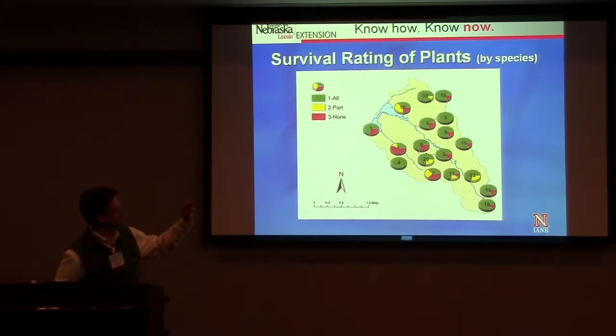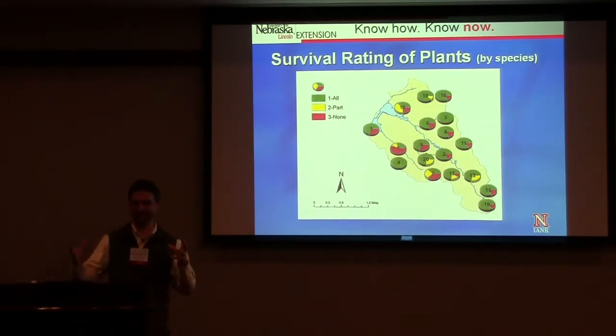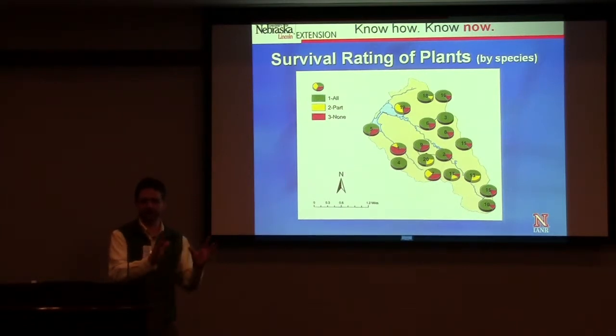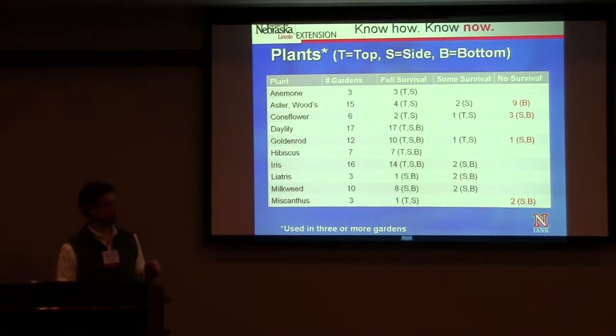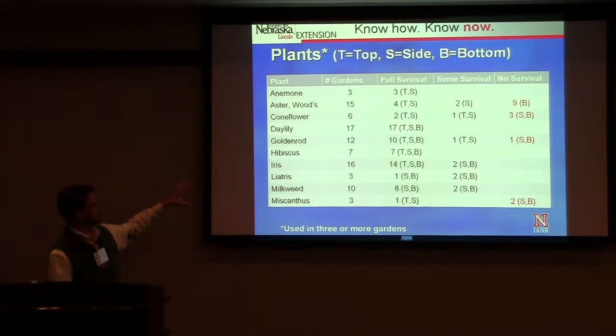It's interesting that in a lot of the cases, you can see it's green or it's red. So we either had the plants that survived, or the wrong plant was put in the wrong place and it disappeared. So here is a graphic or a table that shows some of the particular plants that were used in these gardens.